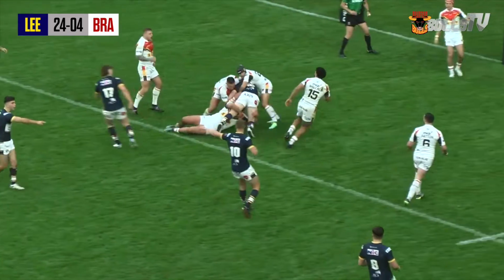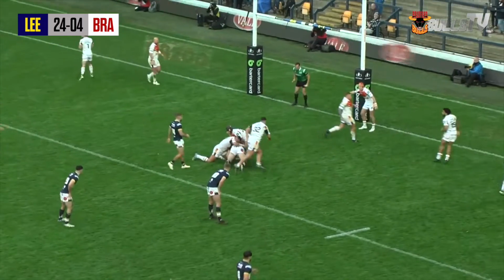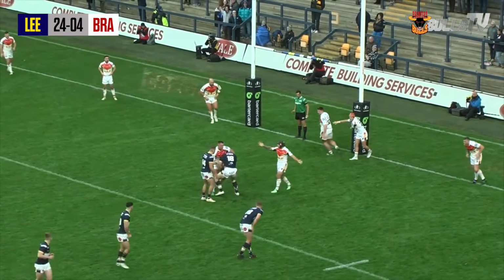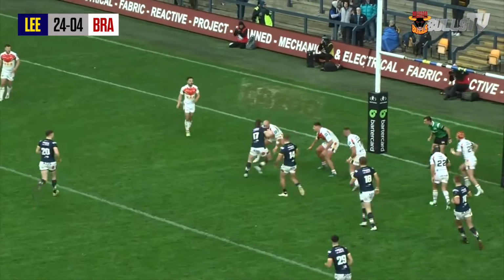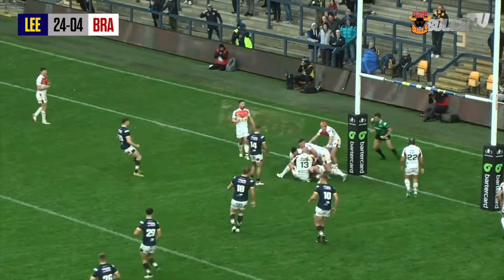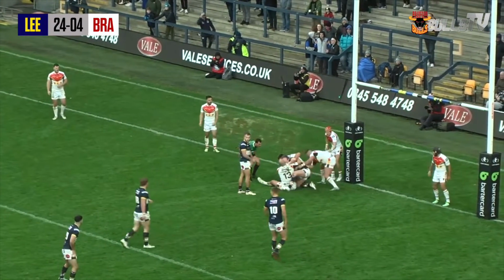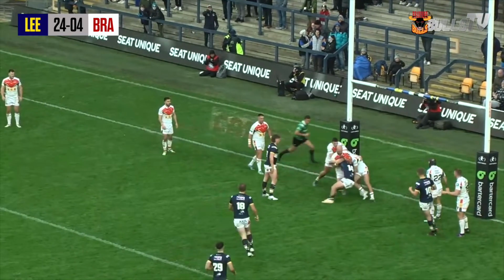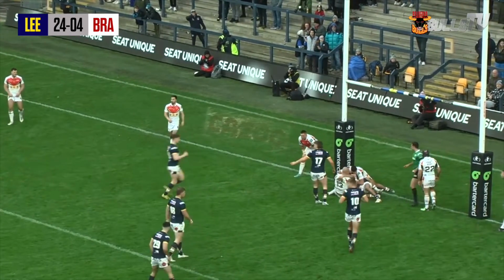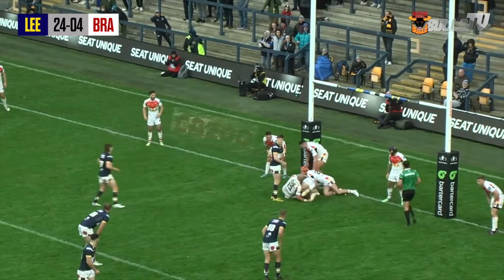Sinfield gives the ball there to Holroyd. Holroyd underneath the Bradford post. Tackle remaining. They've conceded the six again here, the Bulls. Danger mounting as the Rhinos go on the charge. Nicholson-Watton's brought down, 2 metres out in front of the Bradford post. Jared O'Connor tries to pinch one. He's held up a metre shy.